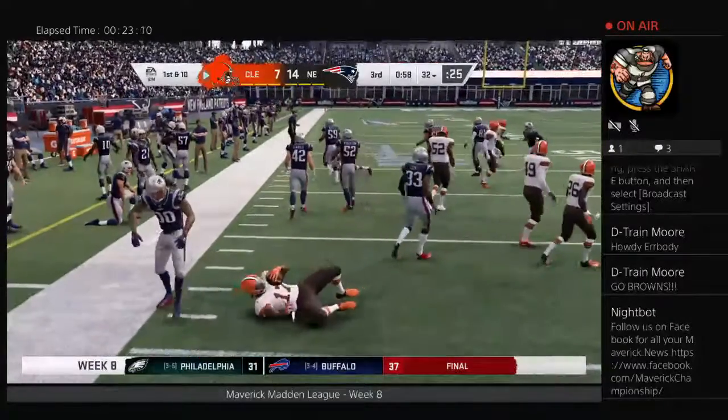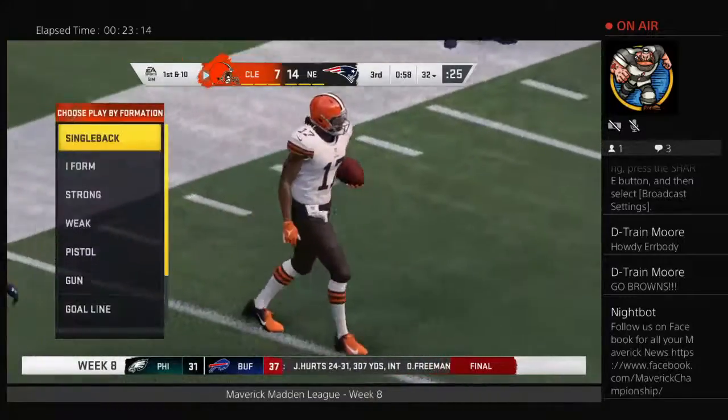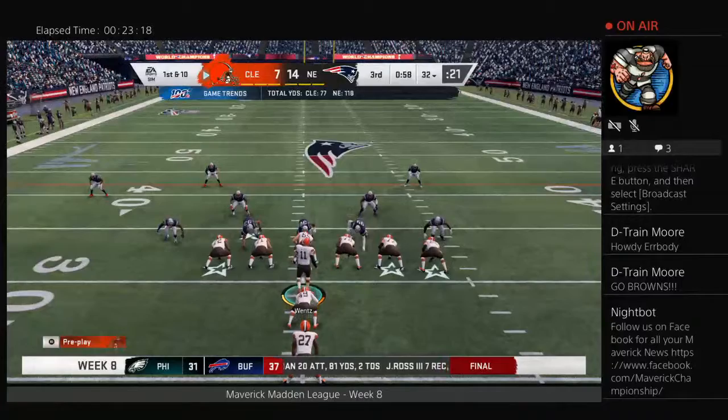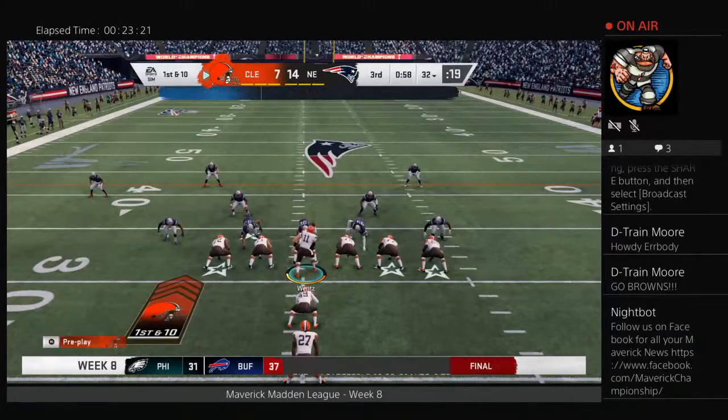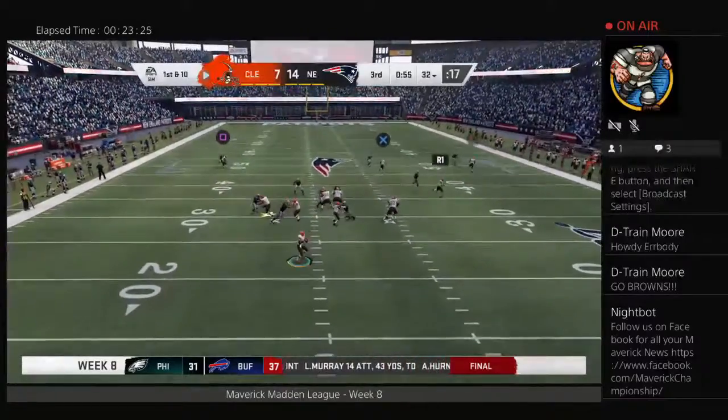Solid return, pretty good field position. They'll start at the 32-yard line. And now Cleveland geared up to take the field. And last time out, went for it on 4th down, turned it over, gave them great field position, turned it into 6 points, so they've got to recover here, Charles.